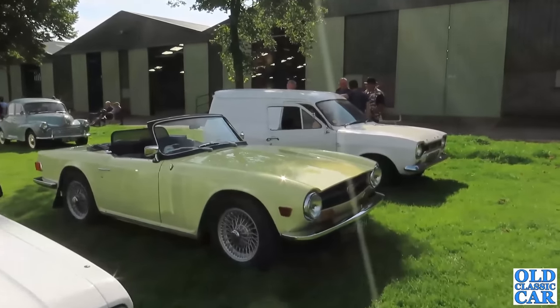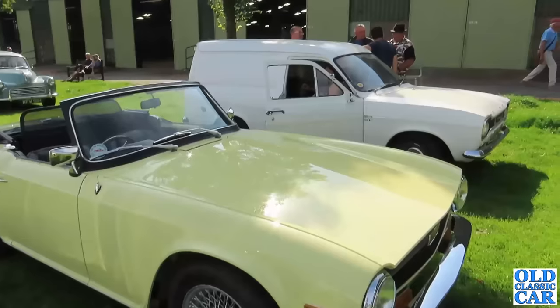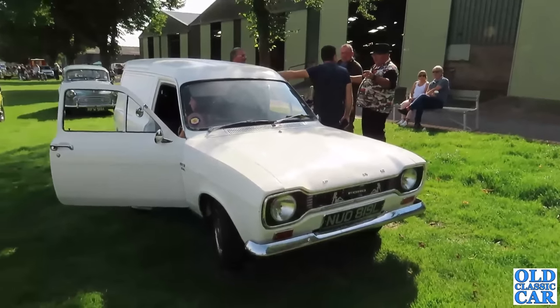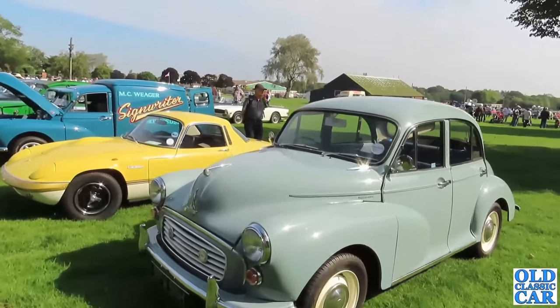Winner. Triumph TR6. And then the winner of that section will go forward to the car. Seriously bright, I can hardly even see the screen on the camera. And the Mark I Escort van. We've got a Morris Mini 1000, a four-door car.